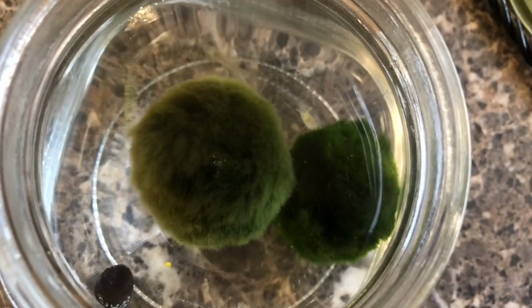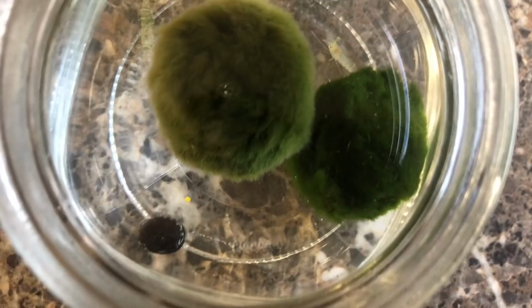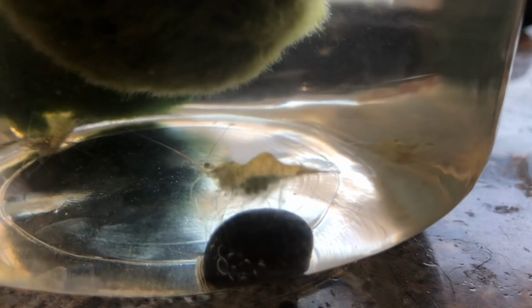It is really windy outside. There's like 40 miles per hour gusts, so that's why the table's shaking so much. But there's my little snail. Look at him go. Oh my god. My shrimp is riding on my snail.